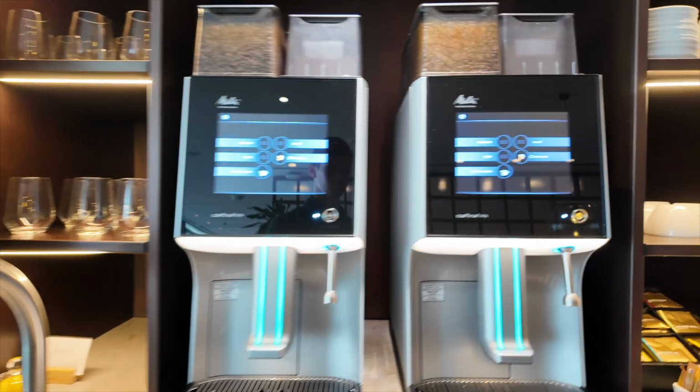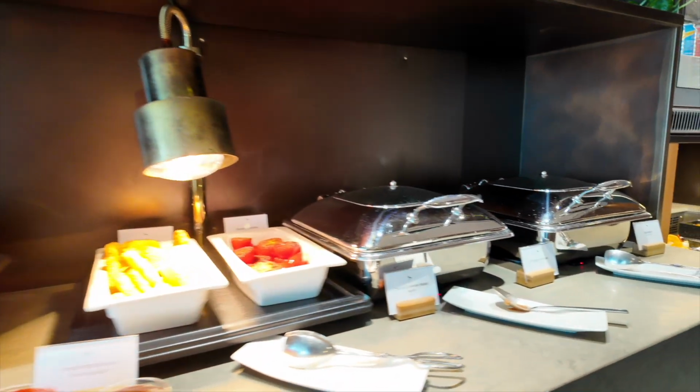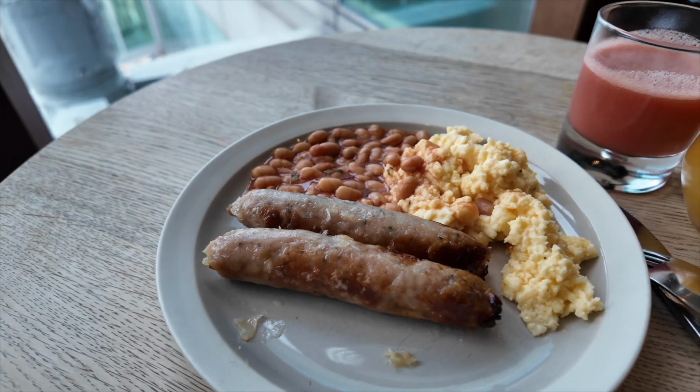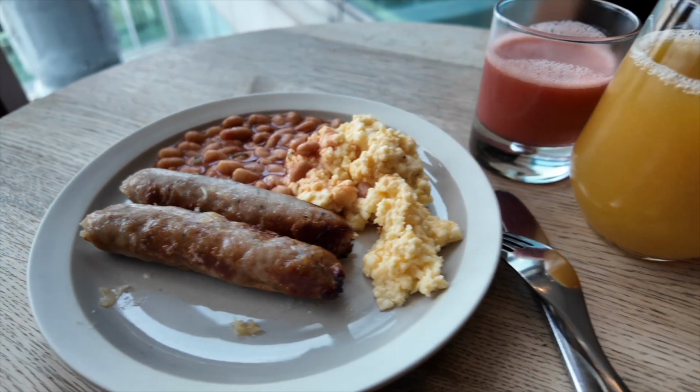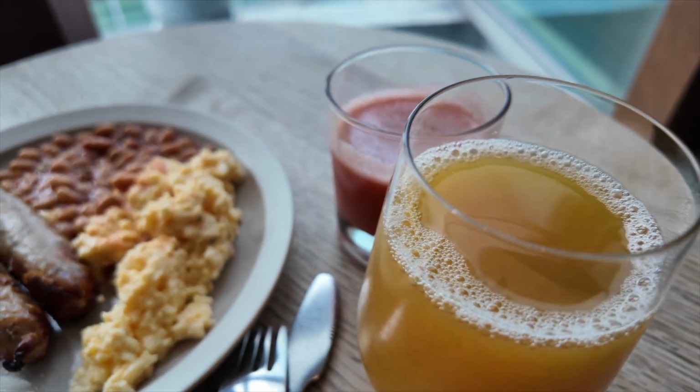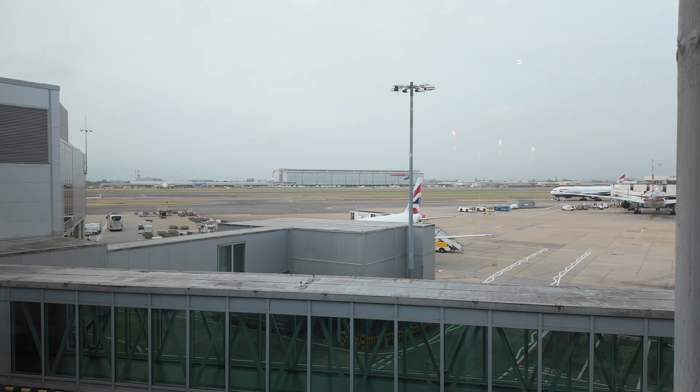In terms of foods, the lounge is well stocked with a selection of much nicer foods than those found in the regular departure lounge, and serves a mixture of European and Asian cuisines. On this Sunday morning, I went for a small plate of scrambled eggs, a couple of sausages and beans, along with some orange juice and a small strawberry smoothie. Then I found a chair facing the window and took in the views.